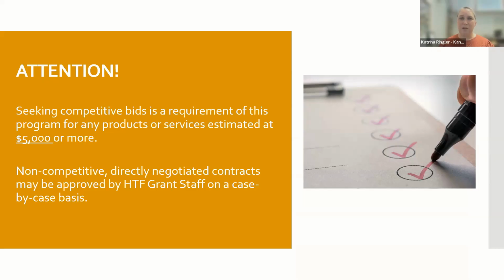So again, if you as the applicant are hiring someone, and let's say you know a really good guy down the street who's a great craftsman, and you're just needing him to do a certain little piece of work for you, and he's only going to charge you $4,500, you can contract with him directly. You don't have to go through a competitive bidding process. You do have to show us the contract, and we have to sign off on the language in the contract, but you can use whoever you want if it's under $5,000.